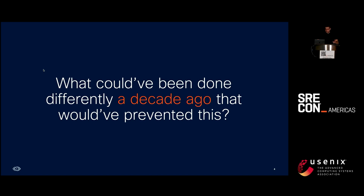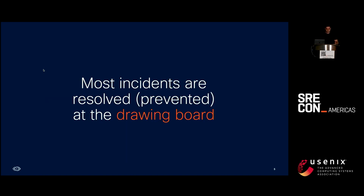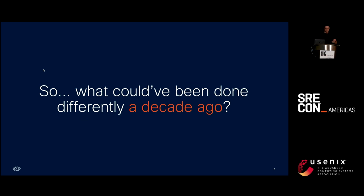And same goes for incidents, right? Most incidents are resolved at the drawing board on day zero, when the service is not much else but an idea. And I'd say it is our duty to identify and understand these mistakes so that we don't replicate them in the future. So, what could have been done differently a decade ago?